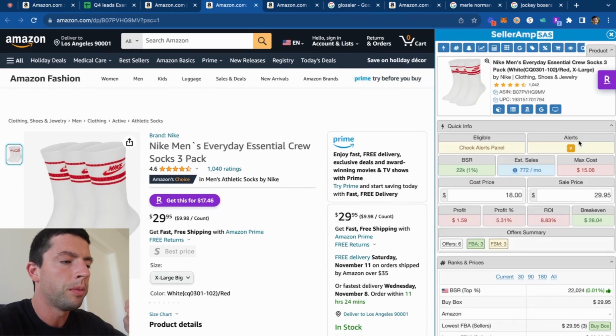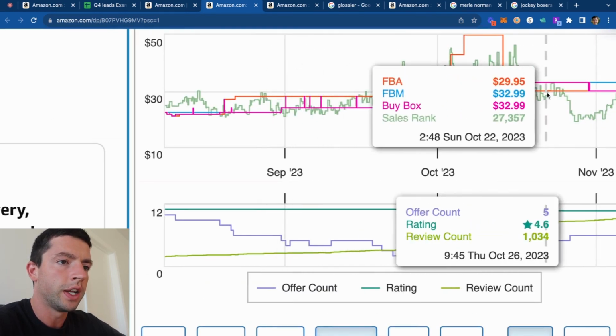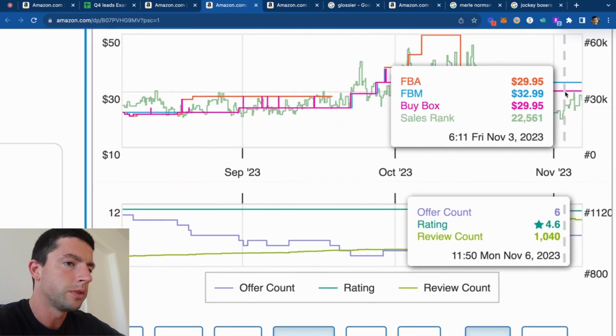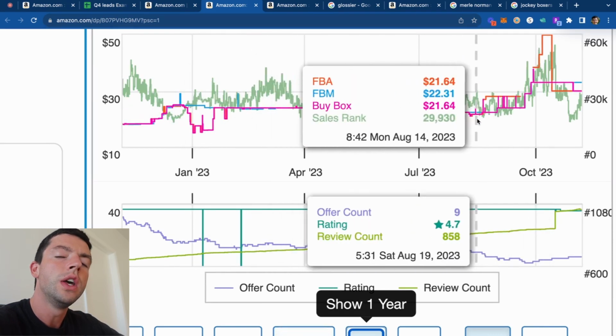Okay, the next type of item you guys want to be looking for right here is stuff that's very, very stable, which shows that we're probably going to be able to source it during Black Friday, Cyber Monday, if we're ever going to be able to source it, right? Because clearly, if we look at the Keepa chart on this item, we can see the price was very stable and it's trending up. The buy box for like the past month has been right in like the 32 range, right here, 29.99, 32. And if we look at the year long, this was incredibly stable for a while, which means it was very hard to find.